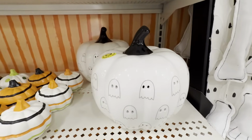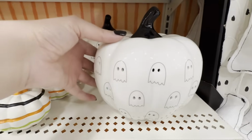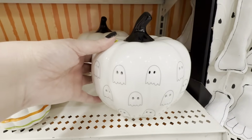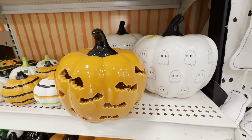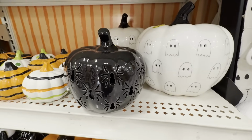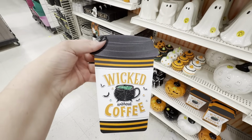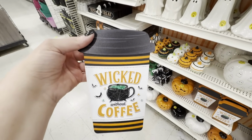So then we have these ceramic pumpkins here. They come in 3 sizes, and each size is a different color with a different character. So for $21.99, this is the largest one in the white with the little ghosties. The middle size is in orange with the bats, and that is $19.99. And the smallest one comes in black with the spiders, and that is $16.99. For $9.99, we have this little tabletop sign that says Wicked Without Coffee.